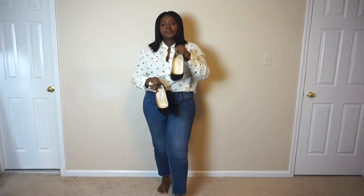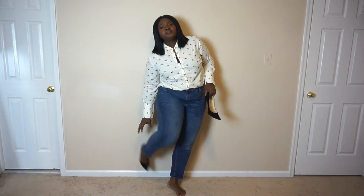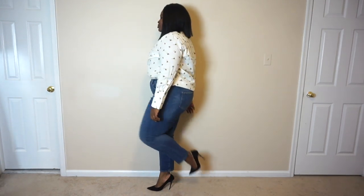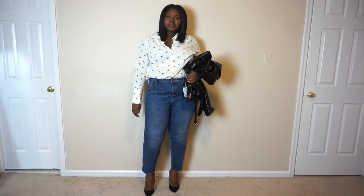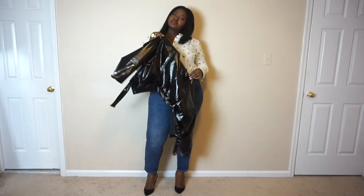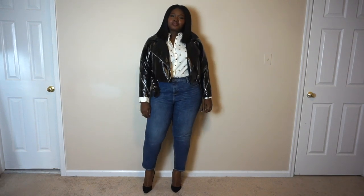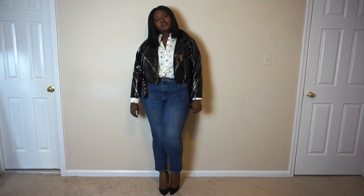All right, now it's time to take this outfit from day to night. I swapped my mules for some pumps to add a little bit of pizzazz for date night. Threw on a biker jacket or a moto jacket, because in my mind, a smoky eye and a moto jacket are a match made in heaven. You didn't see this, but I added on a statement ring, and then I finished things off with a clutch.